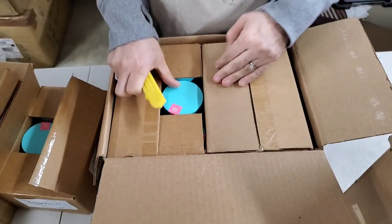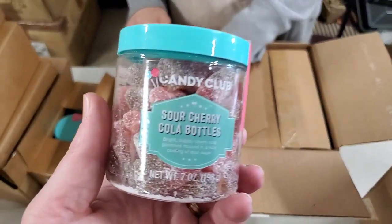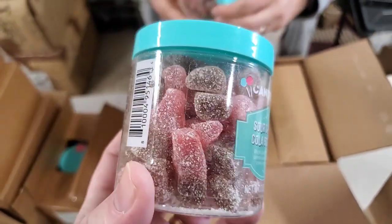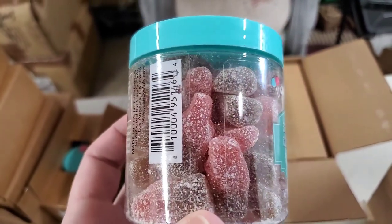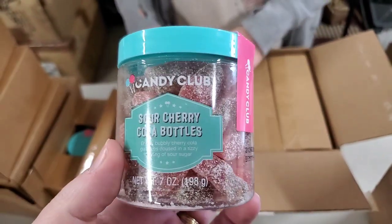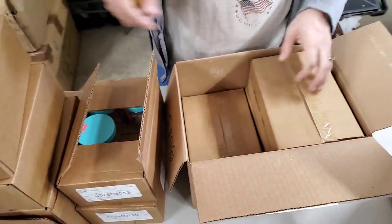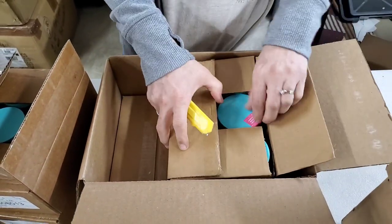Okay, what do we got there? Sour cherry cola bottles. Can't say Coca-Cola, but they look just like a Coca-Cola. Bright and bubbly cherry cola gummies doused in a fizzy coating of sour sugar. Nice. Sour sugar is really hard for me to say right today. Tongue twister for me.